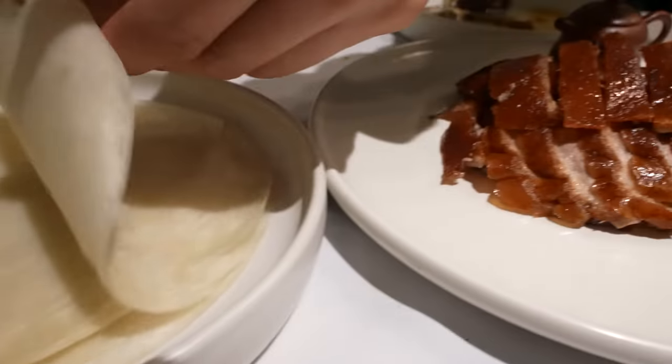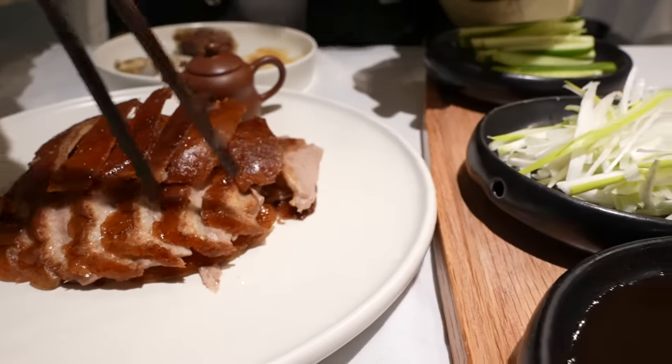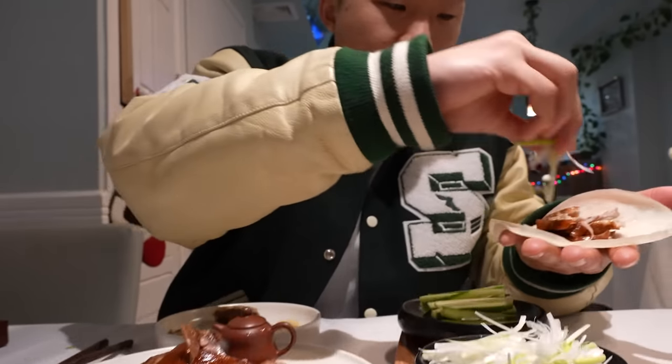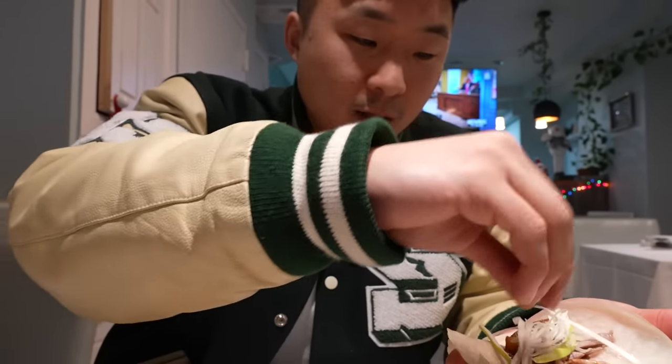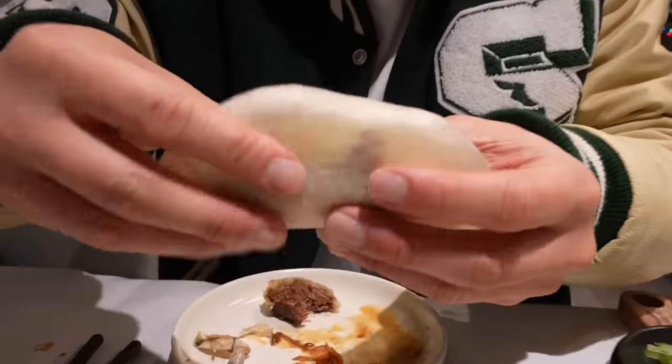Mmm. Woo! All right, you know at Chef Huang's, they really tout their Peking duck. So of course, you gotta judge it. So let's go in on it. Not too much. Scallions, of course. I like a lot of scallions personally. And then just a few cukes. I'll wrap it up. Let's go, guys.